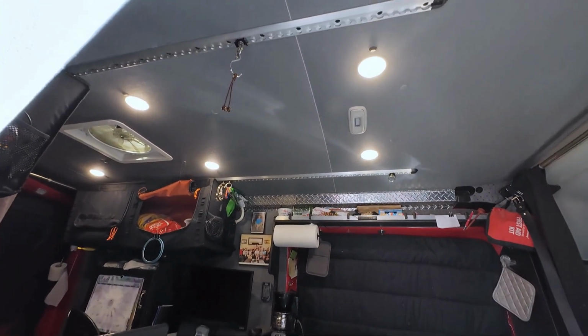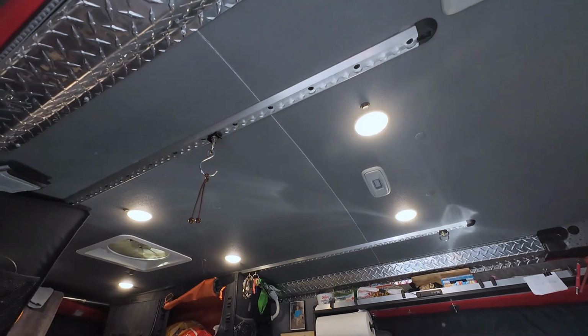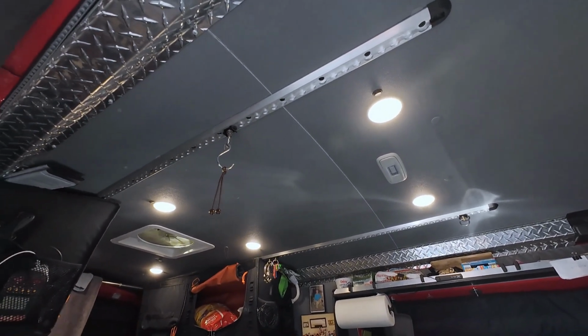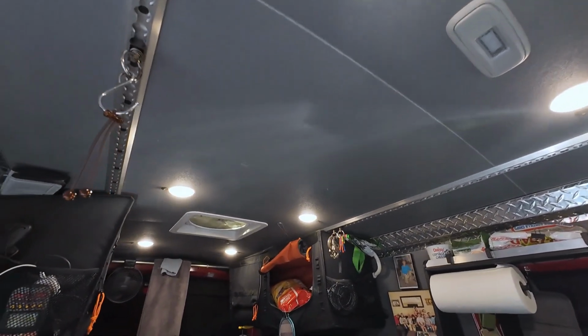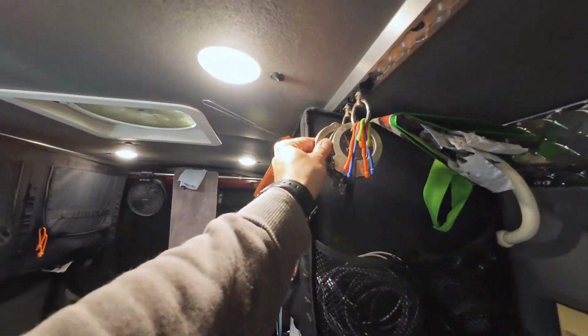Why do you like the T-tracks that you installed up in here? Well, they're really versatile. As you can see, I hang various things off of them. They hold my soft bags up. I fabricated iron struts up above there to hold everything in place, and I can hang about 600 pounds off the tracks. Is this for some bad campers? Yeah, those are for bad campers.